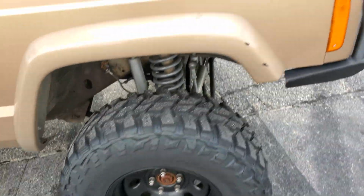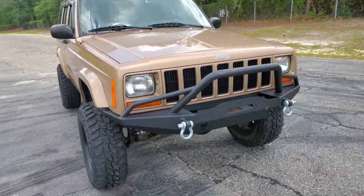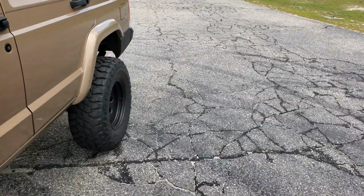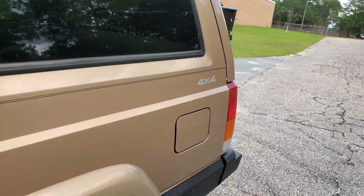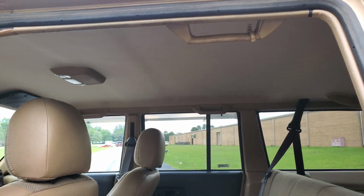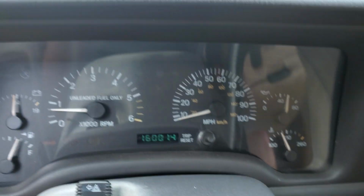The part I didn't see coming was how clean the interior is. I'll go for a ride there. Most of these Jeeps have been like gutted and there's nothing left. No carpet or anything, but this one's really nice. No engine lights or anything, 160,000 miles.